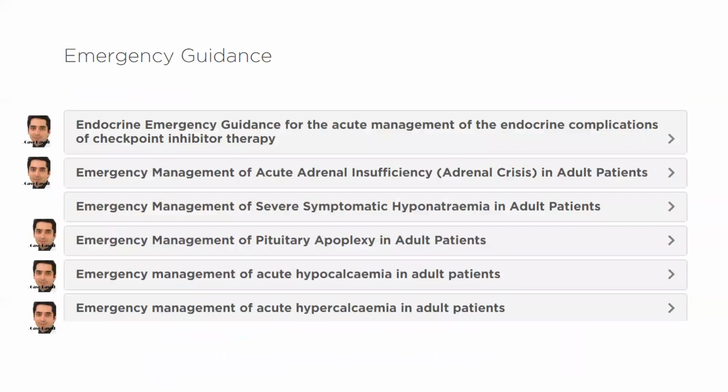So there is endocrine emergency guidance for acute management of endocrine complications of checkpoint inhibitor therapy. I have already covered this guideline in my lecture series. So there is a good case-based session on this guidance. Then emergency management of acute adrenal insufficiency in adult patients. Again, I've done a session on adrenal insufficiency. I showed you the picture there. And this is already there in the lecture series.